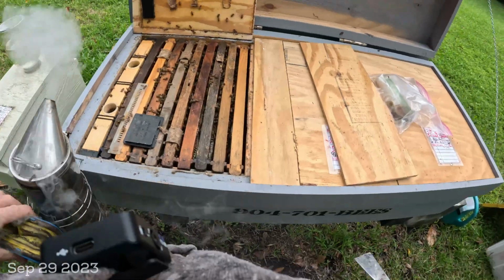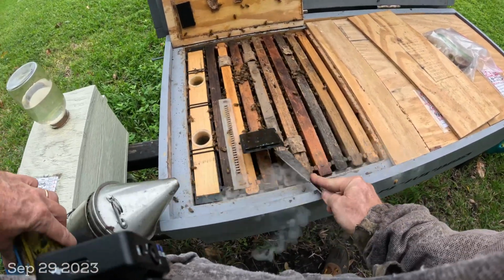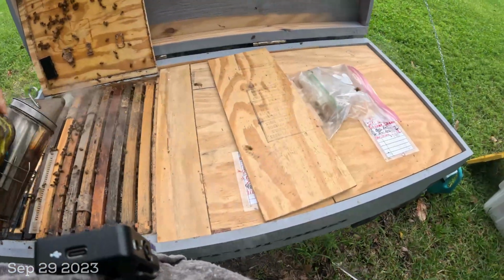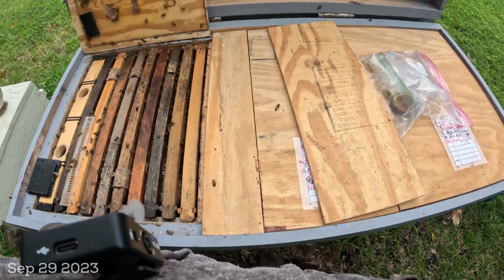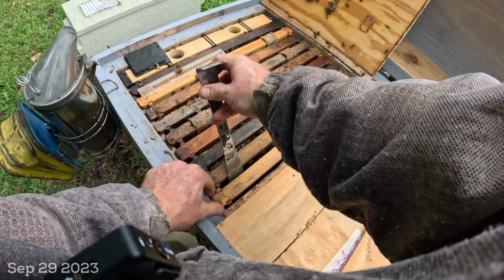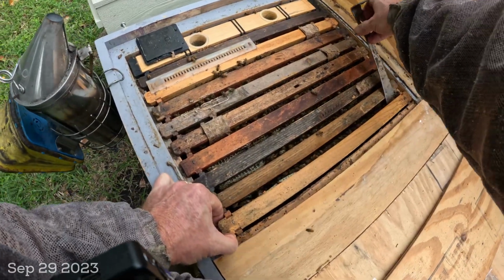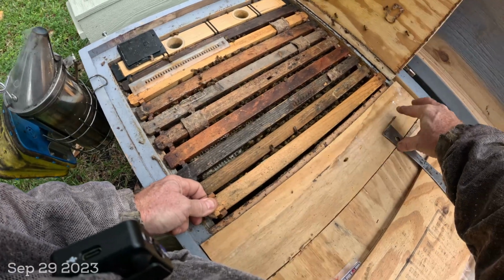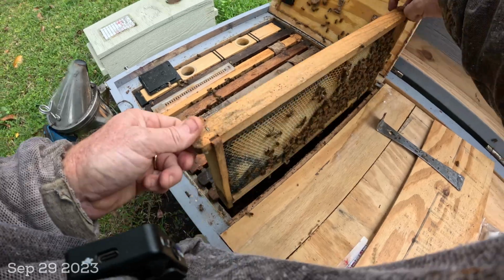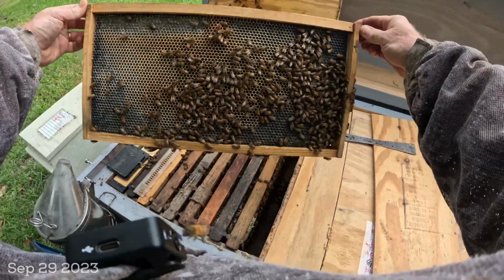Roaches. All right. Good population of bees. I'm seeing wax all the way to here, so I'm going to be able to get at least one frame, maybe two out of this hive. We'll see what we see. No stings yet. Nice.